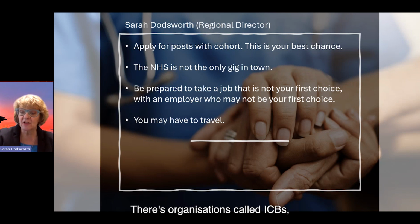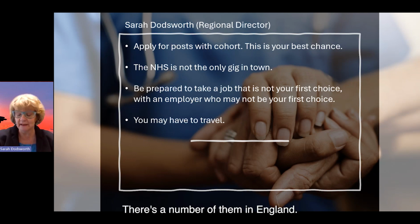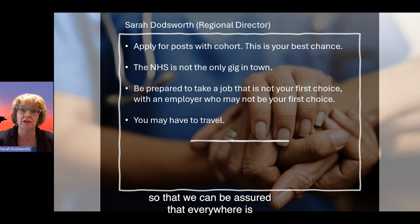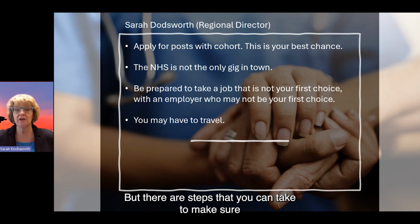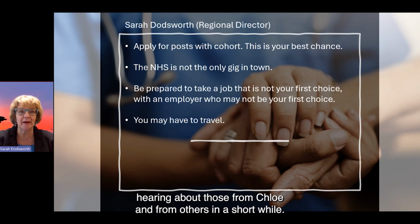There are organisations called ICBs, and they have oversight across the whole of the NHS. There are a number of them in England, and we're speaking to the workforce planners and developers in those areas so that we can be assured that everywhere is totally aware of the potential challenges that students may face. But there are steps that you can take to make sure that you are in the top running for these posts, and we're going to be hearing about those from Chloe and from others in a short while.